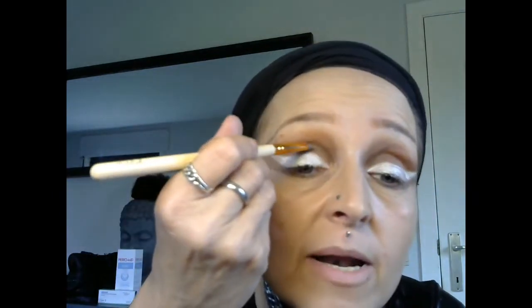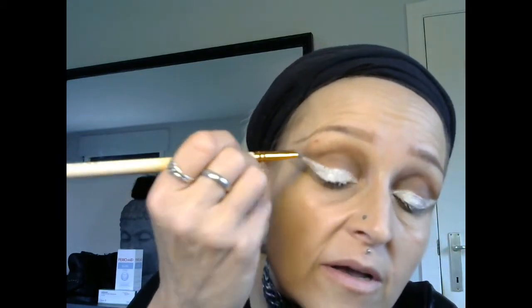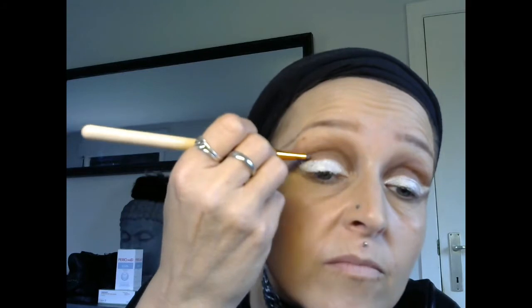This is pretty. And I am going to use this just above the white and blend that into the crease. Work that up so that this line also gets covered with this shimmer. It's a really party look. You cannot call this anything else but a party look. If I could go out, this would be the way I would go out.